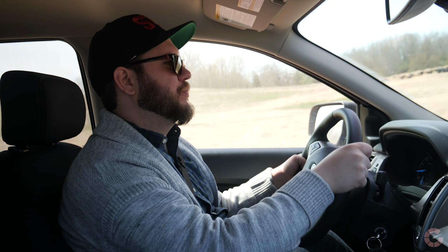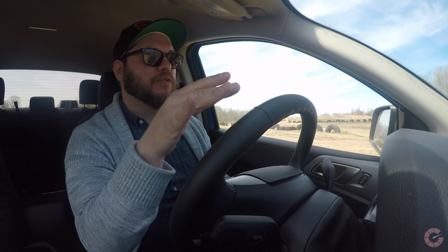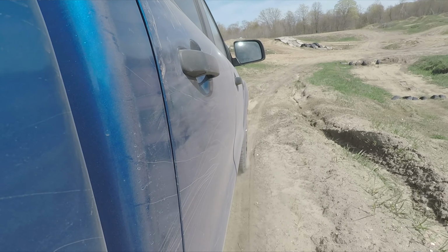Overall, I'm pretty pleased with the Ranger. I think it's still going to be the one to beat, though I am curious about how the other ones are going to come out in scoring. I think the Gladiator is by far the coolest, but I think the Ranger is the most well-rounded package.